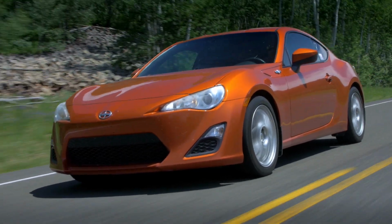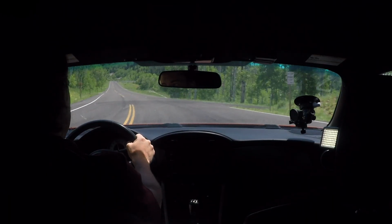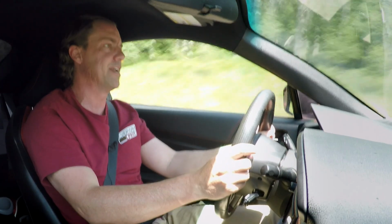just you're not going to beat anybody dragging from the lights. If you're excited about blasting up an on-ramp, yes, people will beat you. If you like track driving, if you like driving on a canyon road, trust me, even in base form, this car is plenty fast for that.